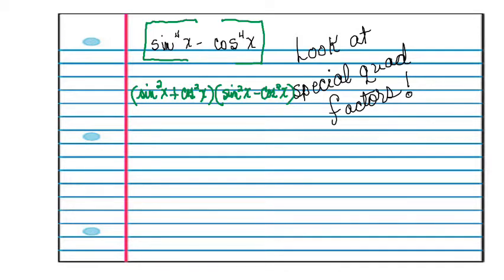And going back to our handy dandy sheet here, we realize that this cute little guy here actually equals a 1. So that leaves us with the sine squared x minus the cosine squared x, which is, of course, our final answer. Here we go.